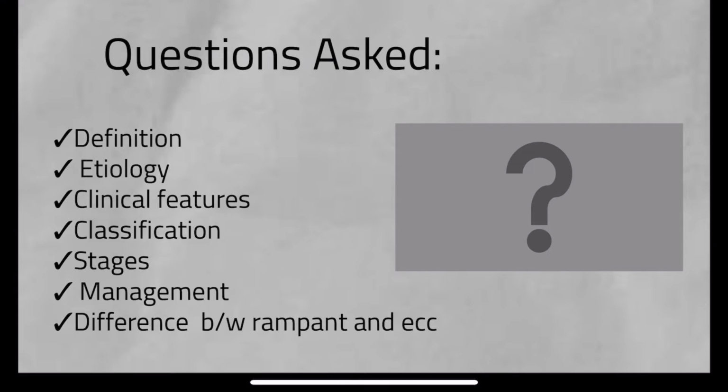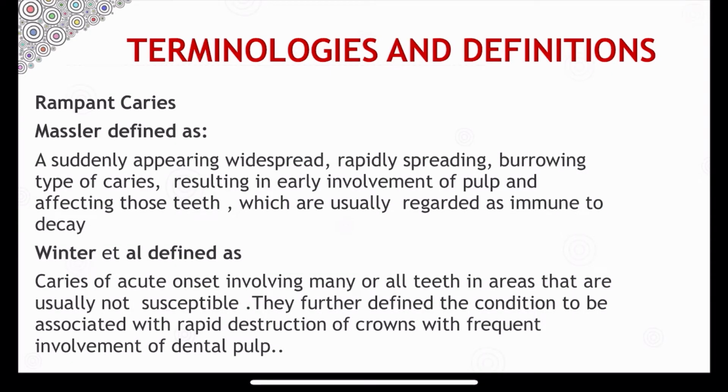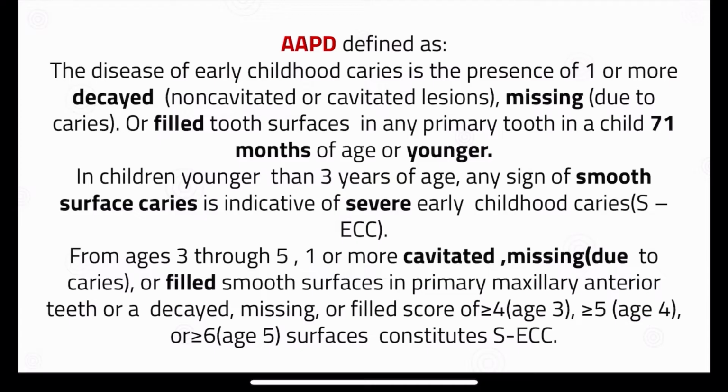Headings that come under this topic. First one is definition. So whenever definitions are asked, it's always better to write more than one definition. You can write one big definition with two small definitions. Here the most important definition is AAPD, and to split it into three parts.